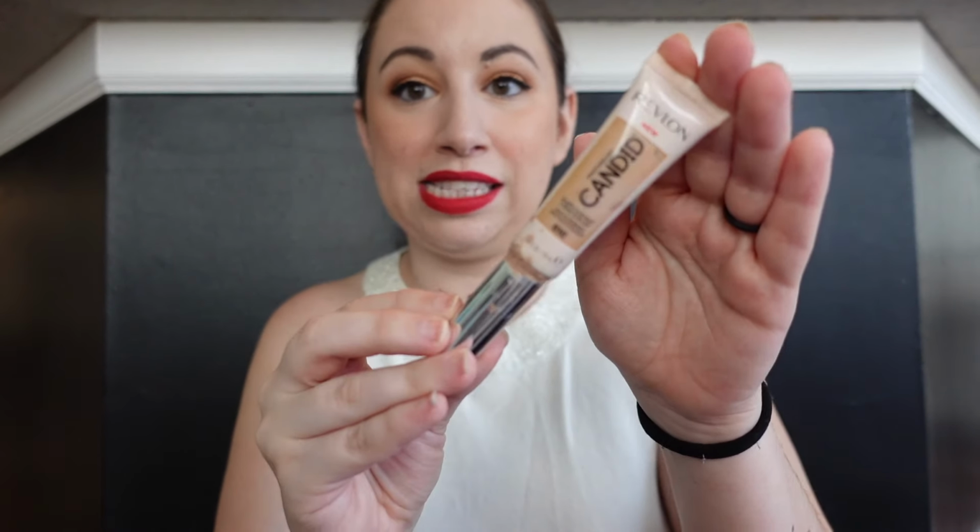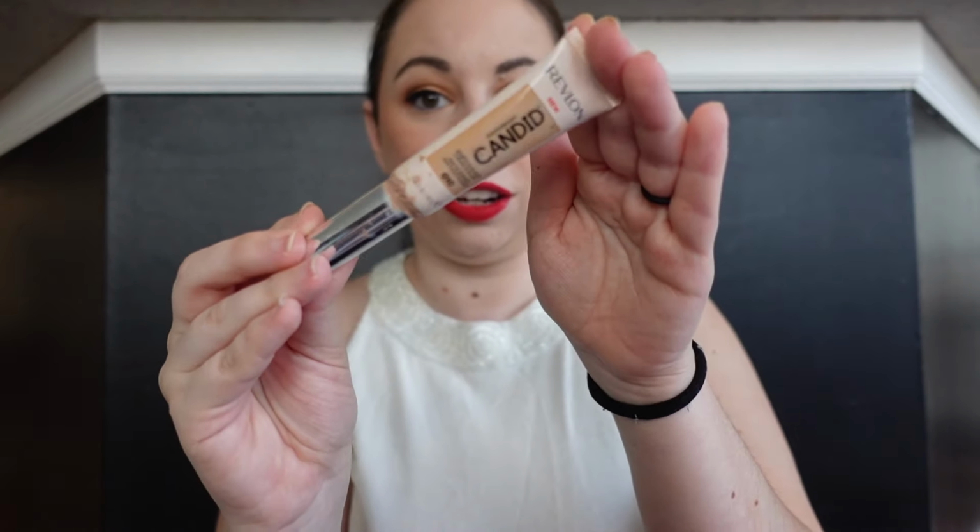Concealers. I have used up one concealer this year. This one took me so long to use. I really thought it was going to go fast. Then I took out the stopper and it was never ending. It's the Revlon Candid Concealer. This is genuinely one I really like. I'm not rushing to run out and, my goodness, Luigi. I'm not rushing out to buy it right now, but it's certainly one that I would consider.